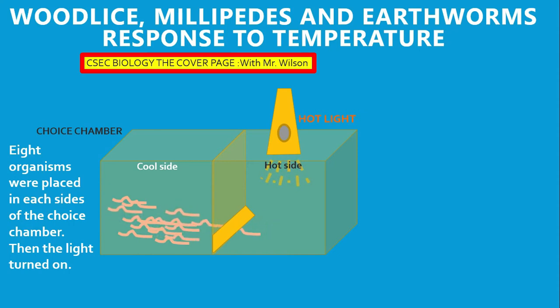Now, it's very important that you are able to liken this setup to the actual environment of the earthworm. In the wild, you'll find the earthworm living in a really cool shaded place, usually in the soil and where there is decomposition of organic remains, because earthworms are considered to be detritivores. They are also helping with aeration in the soil, and they are also helping to break down organic remains into smaller parts so that fungi and bacteria can act on them.